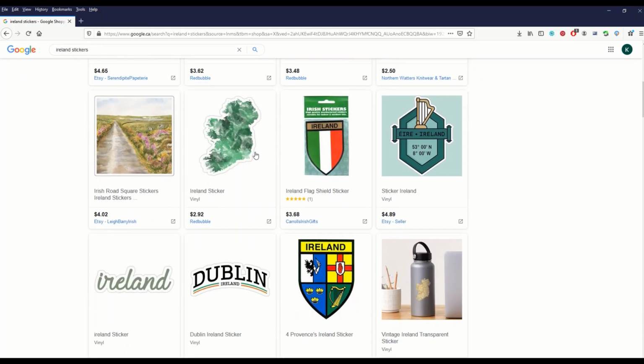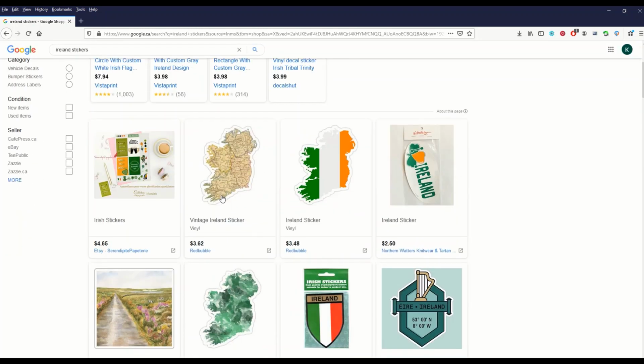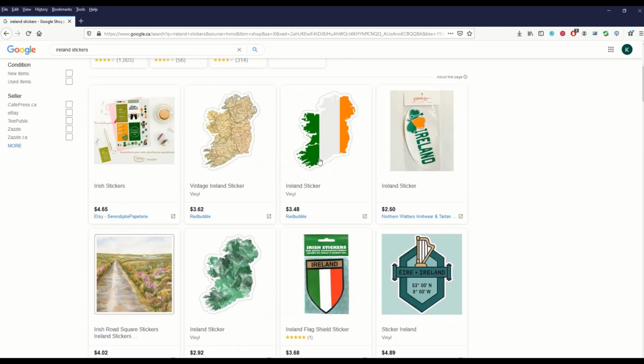Now there's more. There's an Ireland sticker down here, and there's more stickers, but I'm going to just focus on these top 2 results because they're right at the top. So I'm going to click on this one over here on the right, which is an Ireland flag, and it's just got the flag superimposed on top of the silhouette of the country of Ireland. So very basic design. And again, basic is not an insult. Basic is powerful. Basic is easily recognizable.